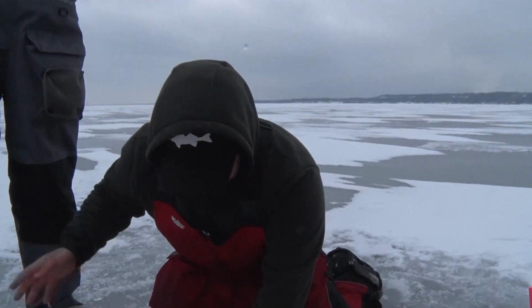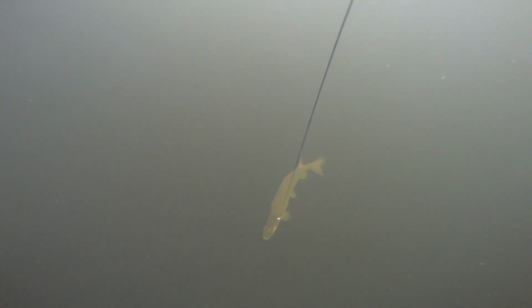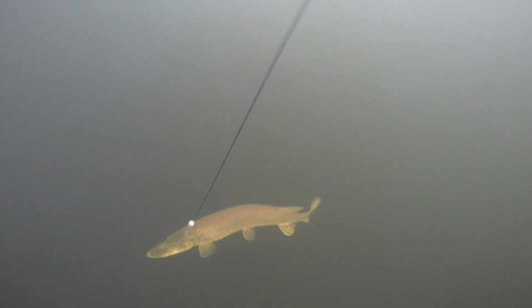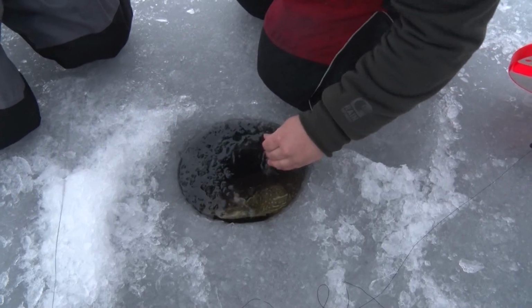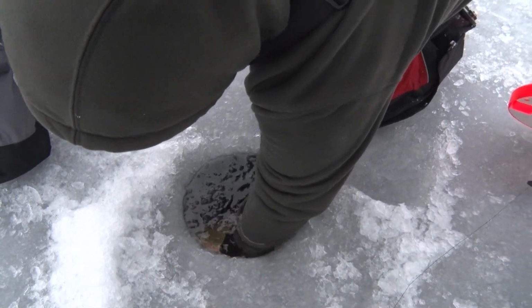What happened? You gotta watch for that. The barrel swivel sometimes gets stuck on the edge of the ice. And that's what happens. That's when you will lose big fish. You got it? Yep. No way.